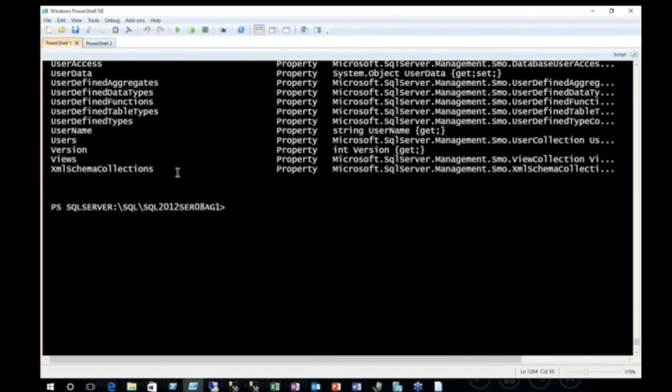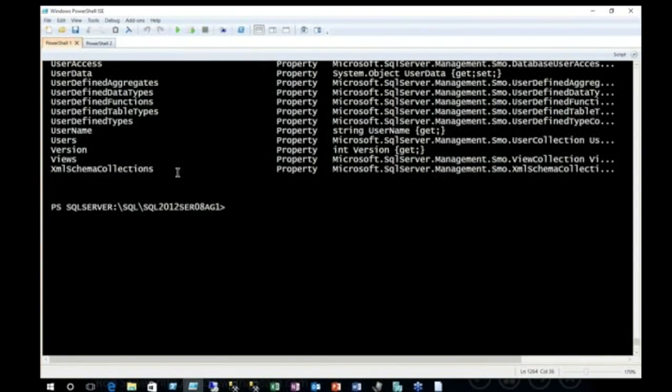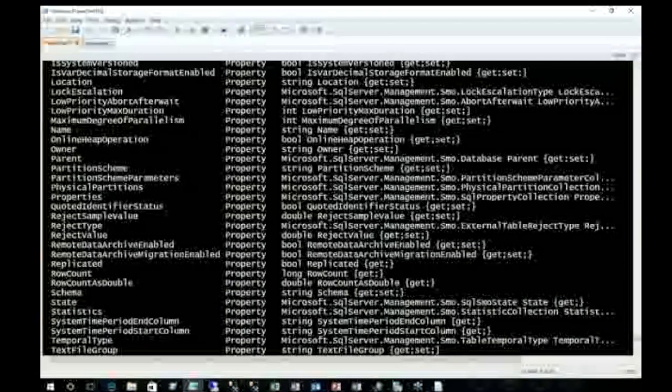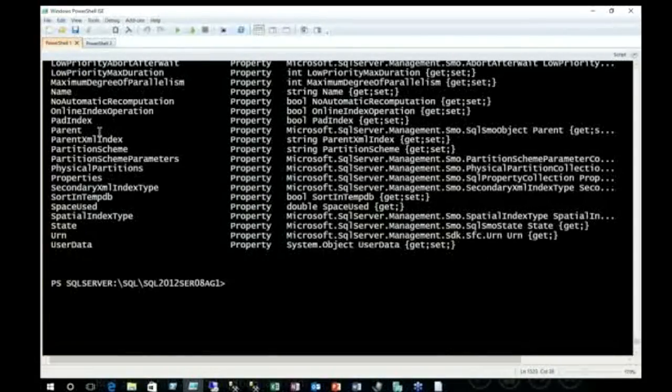So in this scenario, we need to find the tables property. So we've got db.tables, and we'll pipe that one to Get-Member as well. What you'll see there, again, is a lot of properties and a lot of methods, this time for the table. And here we have one called indexes. We take the indexes and pipe that to Get-Member.